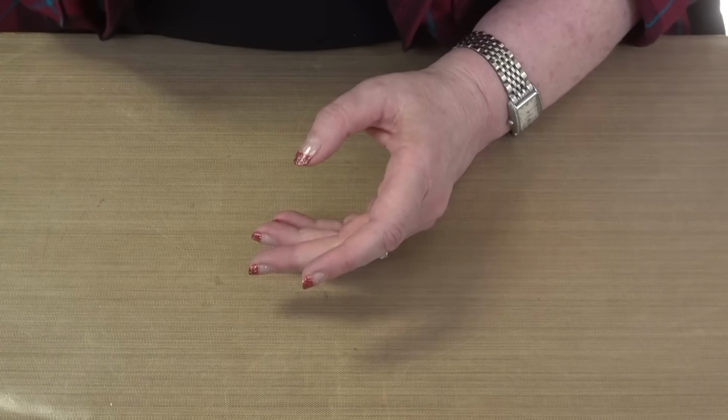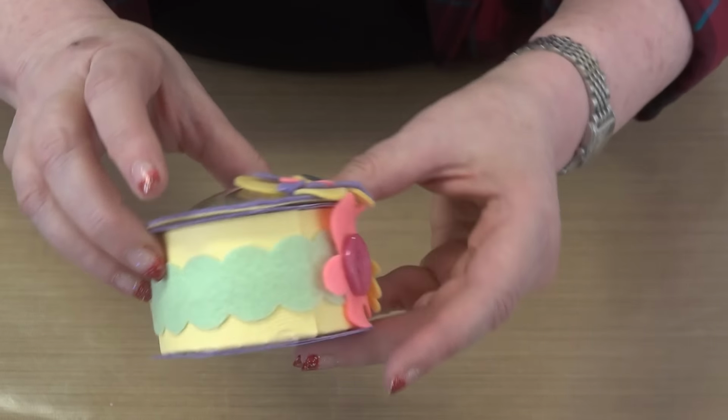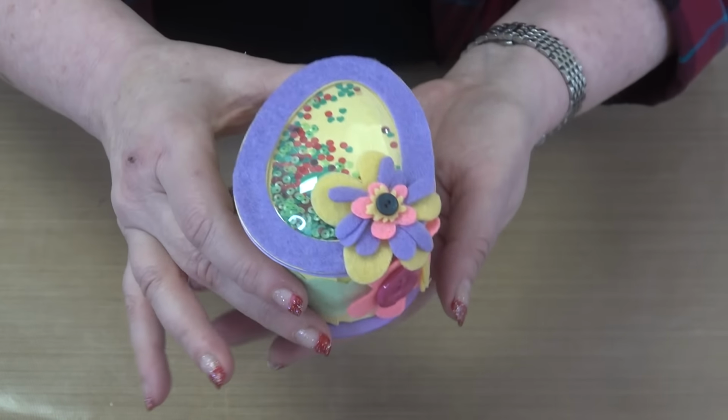And then the last one I have is actually making a traditional shaker. So we've got the box, it's all done out of the felt. This is all done out of the felt, and then using some shaker material with that dome.